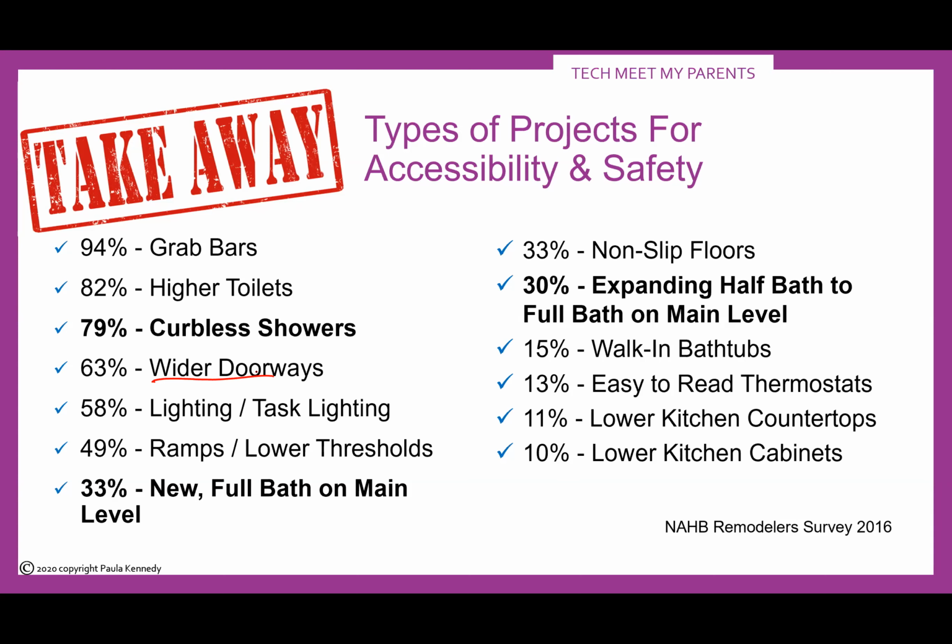Yeah, so we have lots of requests. The request for wider doors was 63%. This survey was 2016, so these numbers are only going to increase moving forward. I think we've kind of exhausted the questions. Oh, and then there's one here. I think that one thing we could do would be to challenge manufacturers to make the pricing of these products more accessible. Thank you. Yes, absolutely.